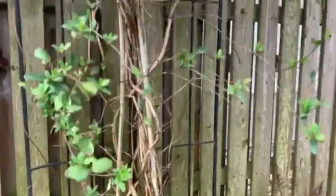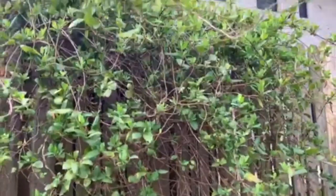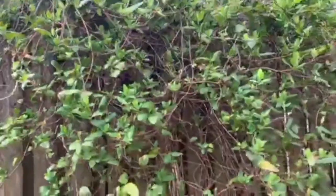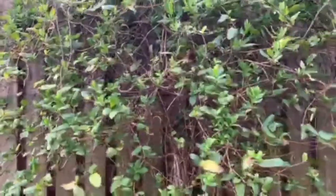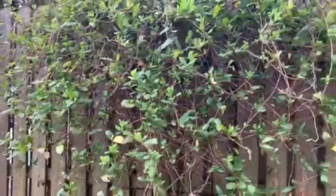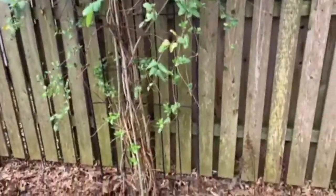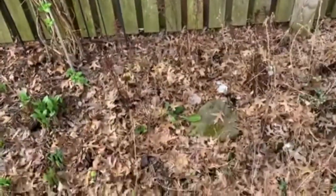But if I come up this way, this tall climbing plant is called honeysuckle. And I like this one because it gets white flowers that smell really sweet. The bees love it, so you have to be careful. But bees are good for the garden. They help all these plants grow.